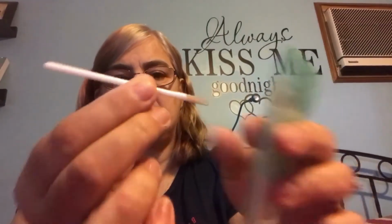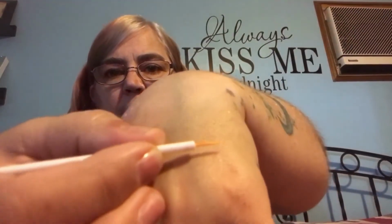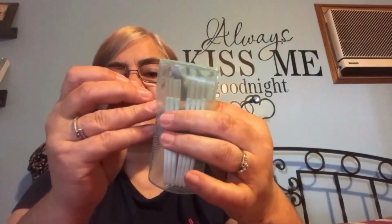The next item we've got is little tiny brushes. I don't know if you can actually see that. There you go. And these are nail art brushes. You get a pack of eight, and it comes in this little plastic bag thing. So that was $2.80.